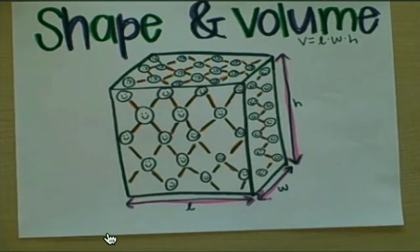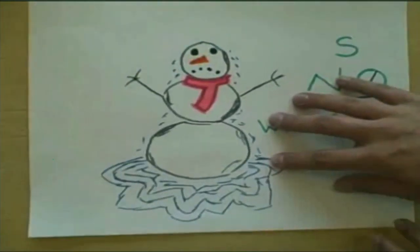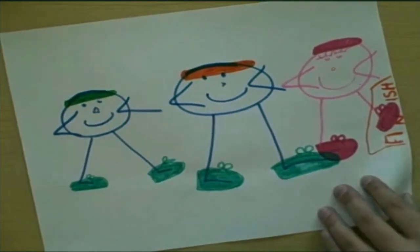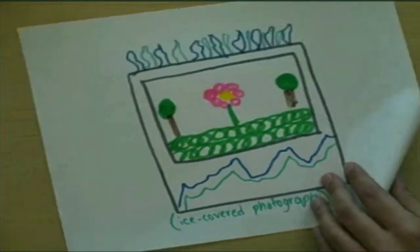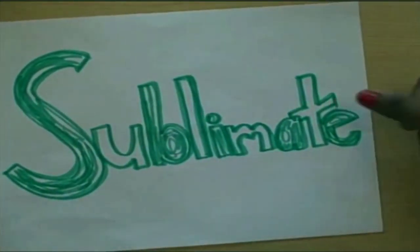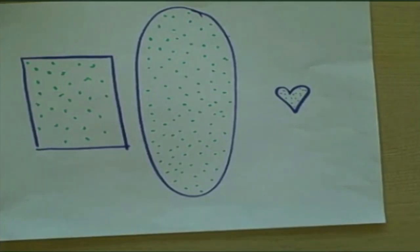I am matter with shape and volume. They call me solid cause my particles are fixed and arranged. More amorphous cause my melting point depends on my pattern. I do the rubber plastic butter change. Should I be melting from a solid to a liquid? Taking energy, my particles, they move real fast. Or should I freeze so particles can chill and move slowly? Here's an ice-covered photograph. Someday, I hope to sublimate, move from a solid to gas without the liquid state, and that way, I'll never evaporate, cause I'm already a fluid without a volume or shape, with particles so hard to contain.